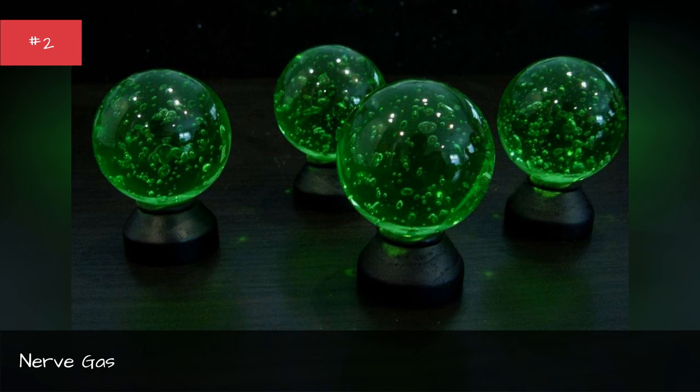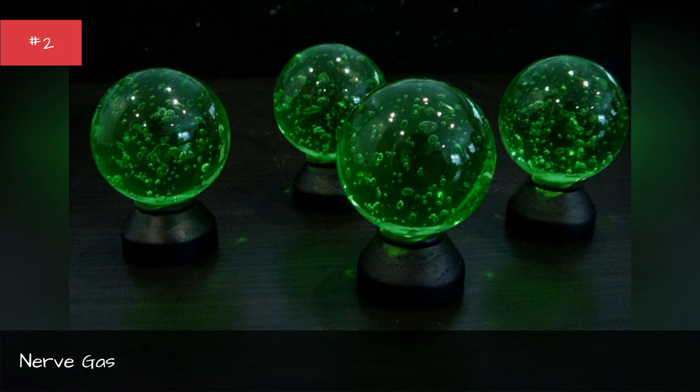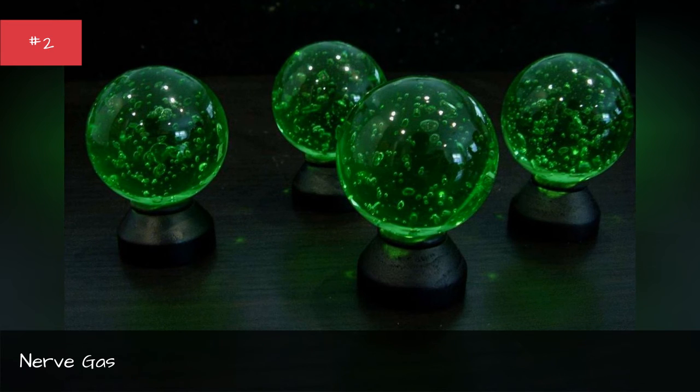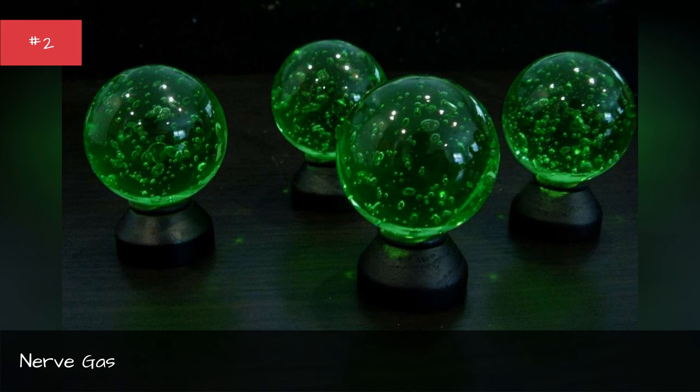Basically, nerve agents cause your entire nervous system to malfunction, like an electrical system full of short circuits. Death generally comes as a result of a shutdown of the respiratory system, but not before painful blisters, boils, and internal hemorrhaging occur.